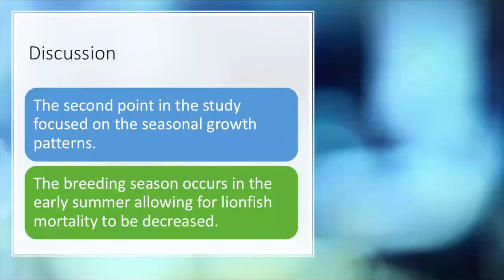All right, so moving to the second point. The second point focuses on these seasonal growth patterns. So overall, when they were looking at how these lionfish have been able to adapt to these regions, they were able to find that seasonal growth patterns were very noticeable. The breeding season occurred mainly in the early summer, and this in a sense allowed lionfish mortality to be decreased.